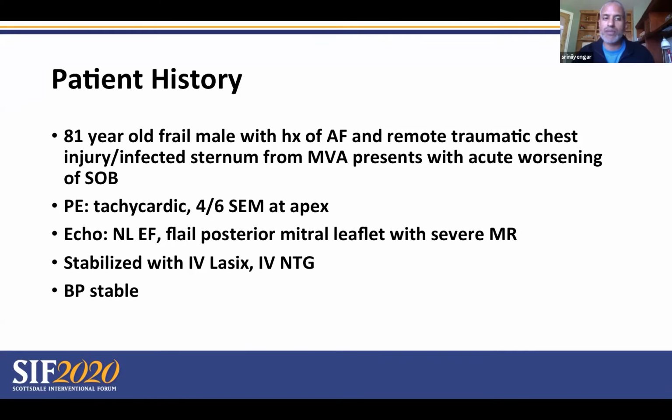His physical exam shows he's tachycardic with a 4 out of 6 systolic ejection murmur at the apex. His echo shows a normal ejection fraction. However, there is a flail posterior mitral leaflet with severe mitral regurgitation. The patient was stabilized initially with IV Lasix and IV nitroglycerin, and the blood pressure had stabilized.